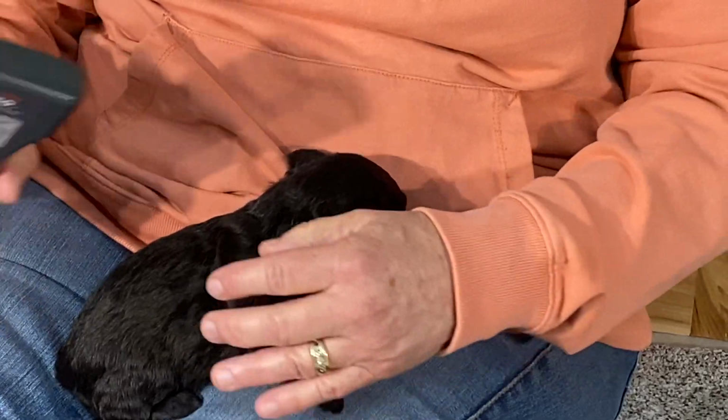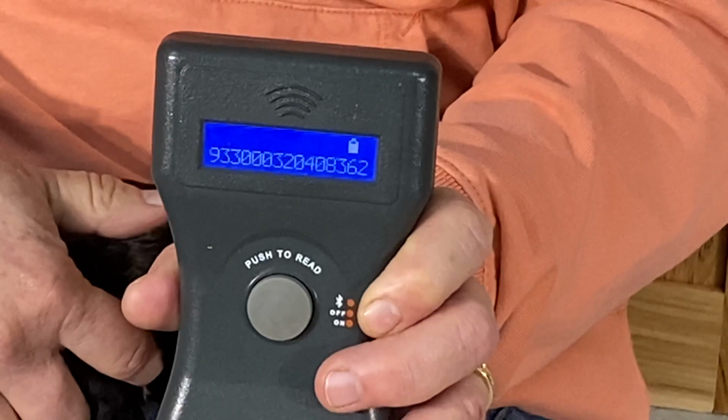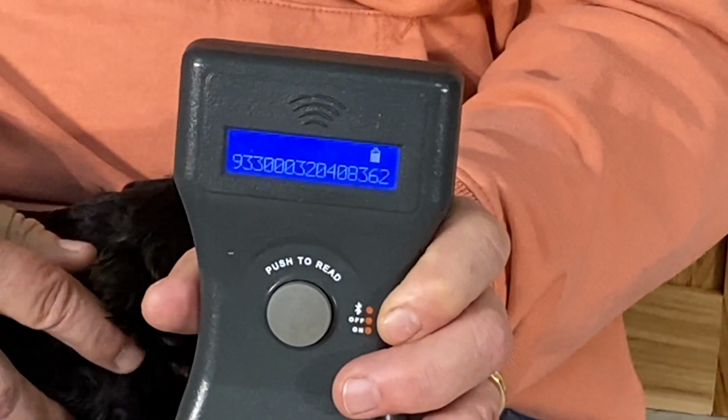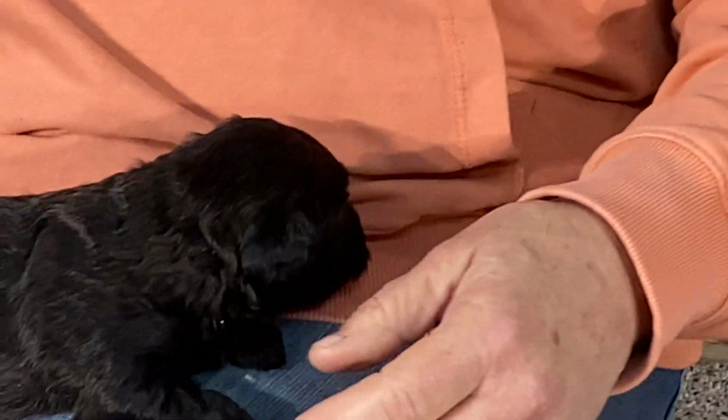Oh, and you know what I was going to show you? This is why we only give you the last two numbers. It's like a 13-digit microchip that's in these guys. So we only give you the last four. Makes it so much easier.